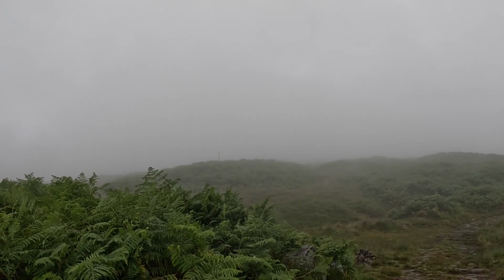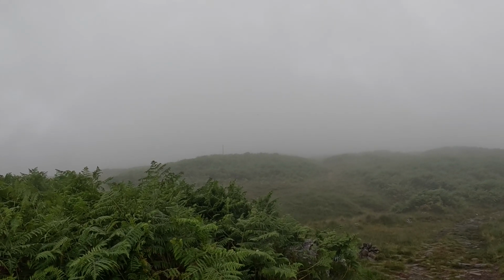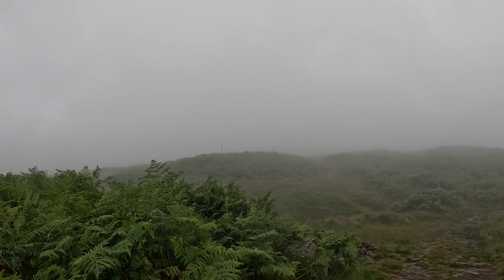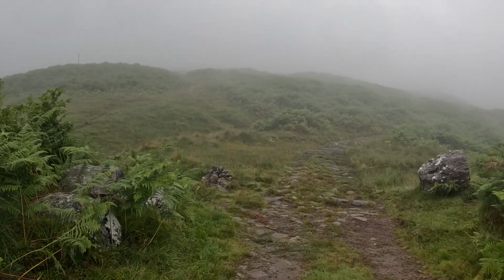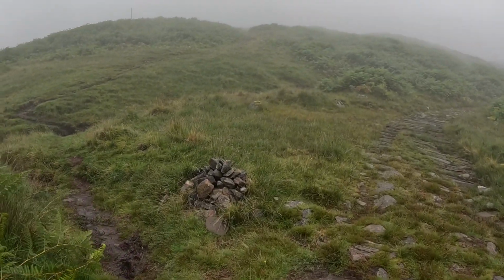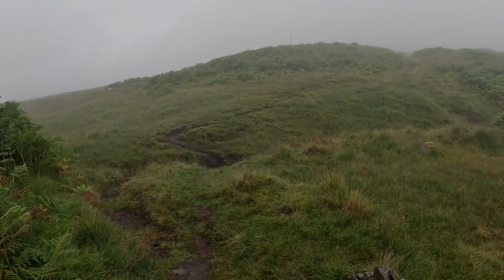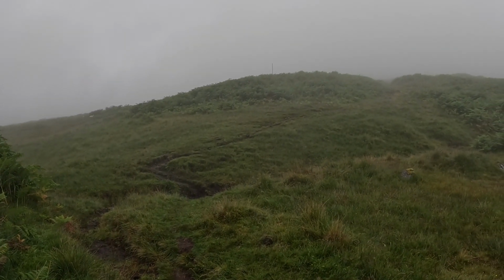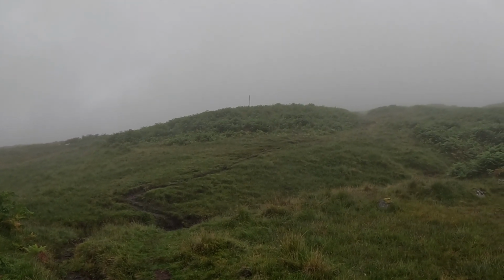So there we go, I don't know if you can see that through the clag, but that's the pole we've been looking for. On a less cloudy day, you'll definitely be able to see that. And we're now going to be leaving the stalker's path as we get to this little pile of stones here, and we're heading up the path back that way, up past that pole and up into the clag. Right, let's keep walking.